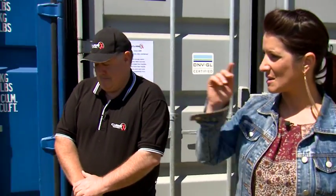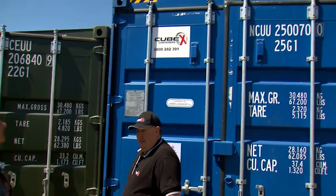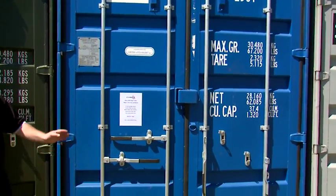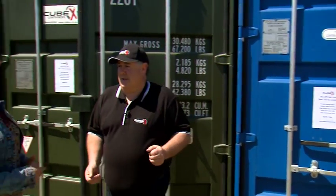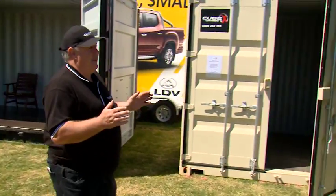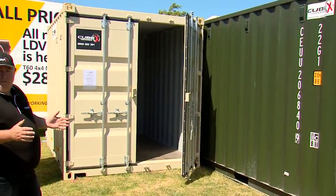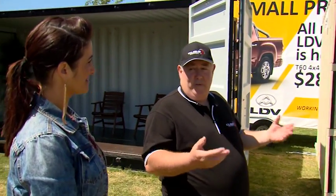Great. And some other examples down here as well. So we've got this blue one. You'll see it's slightly higher. This is what's called a high cube container. It's 300 mil higher than the standard container, which gives you about 4 cubic metres of internal space. As we come around, we've got what we call a 10-foot container. They're pretty much half the size of a 20-foot container. They're 10 foot long and ideal for garden sheds, storage where space is limited, and they just arrive on the back of the truck and you open up the doors and you're in business.